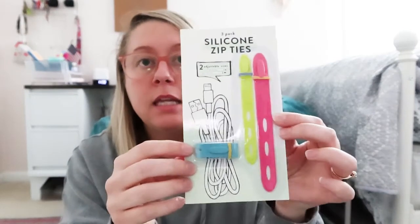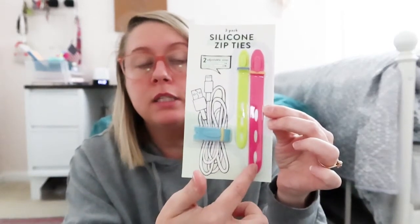I had the twisty ones. Not a huge fan of the twisty ones anymore because they don't go back to their shape, but something like this that you can pop into these different sizes.